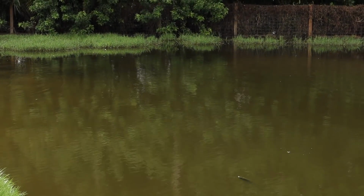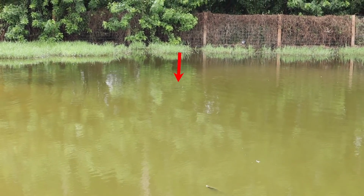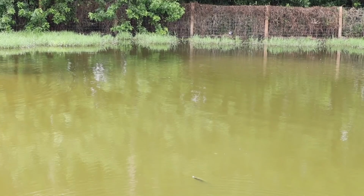There's a big soft-shell turtle right there. I don't know if you'll be able to see it. Come on, lighting, focus up. I'll put an arrow to it. Just barely see his little nose poking out of the water. I still have not seen any sign of an alligator today. No bubbles raising to the surface, no big wakes.